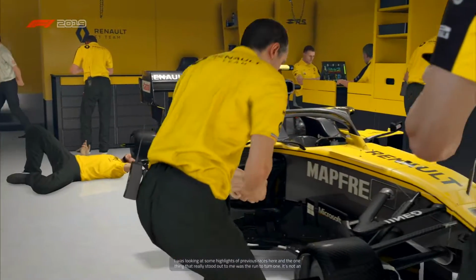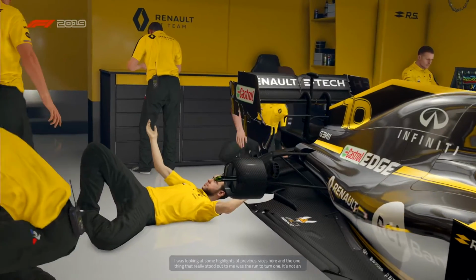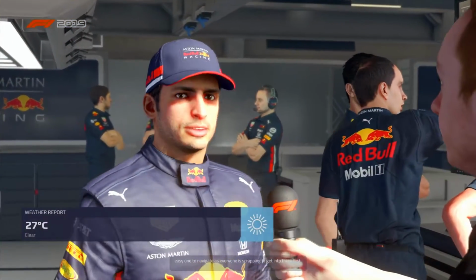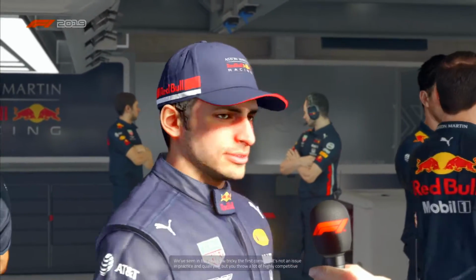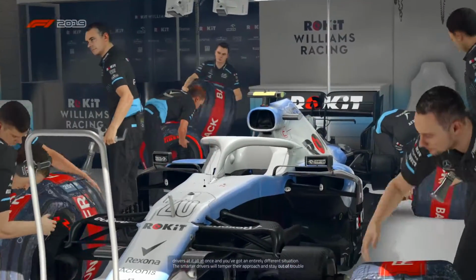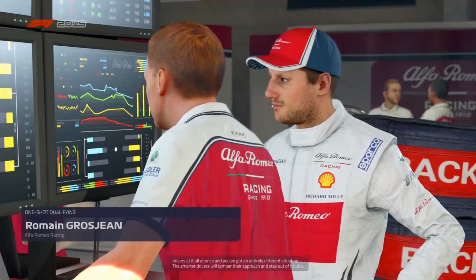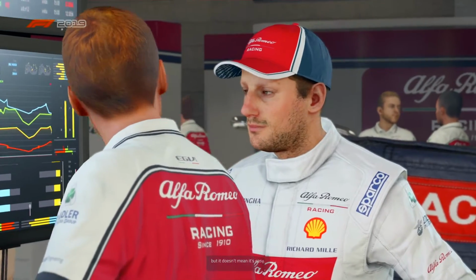I was looking at some highlights of previous races here, and the one thing that really stood out to me was the run down to turn one. It's not an easy one to navigate as everyone is scrapping to get into there first. We've seen in the past how tricky the first corner is. It's not an issue in practice and qualifying, but if you throw a lot of highly competitive drivers at it all at once, you've got an entirely different situation. The smarter drivers will be able to temper their approach and stay out of trouble, but it doesn't mean it's easy.